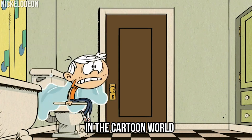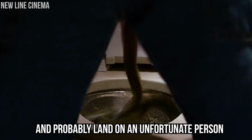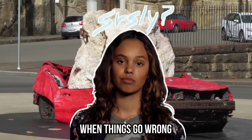In the cartoon world, flushing an airplane toilet would mean that the waste would come flying down and probably land on an unfortunate person. But today, we'll explain what happens when you flush an airplane toilet, at least for the majority of the time. Stay tuned to find out what actually happens when things go wrong.